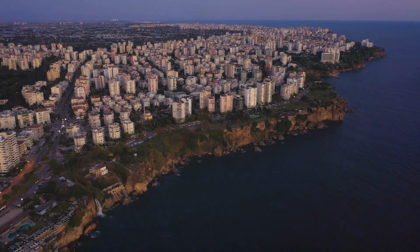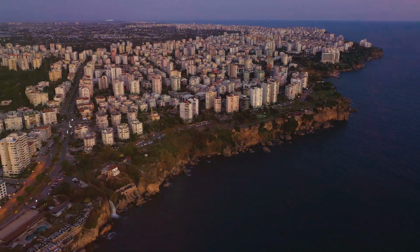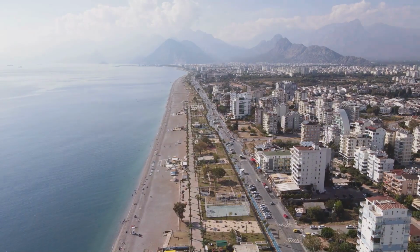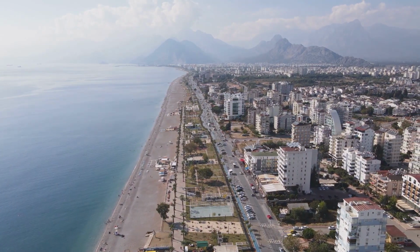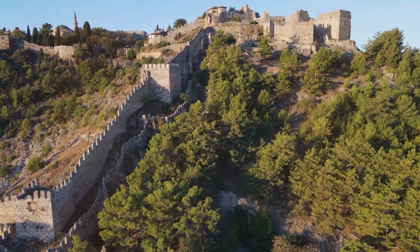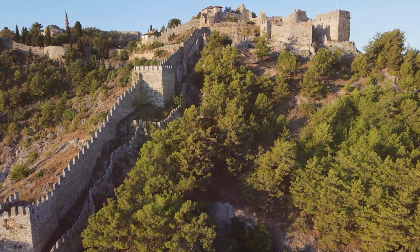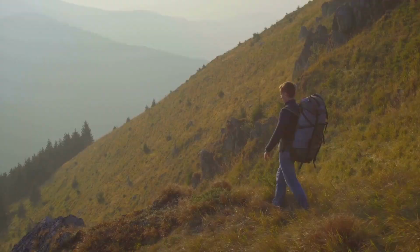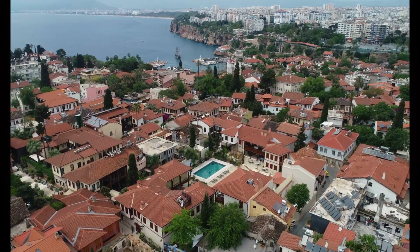I'm hyped to be coming to you live from Antalya, Turkey. This place is insane. We're talking ancient ruins, turquoise waters, waterfalls, the whole nine yards. Over the next few days, I'm gonna take you guys with me as I hit up the most epic spots in Antalya. We're talking hidden gems, local favorites, and all the must-see destinations. Buckle up, it's gonna be wild.